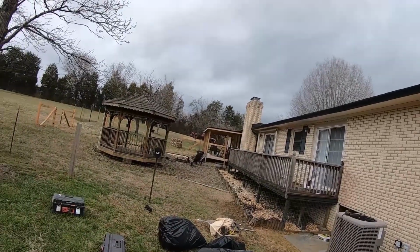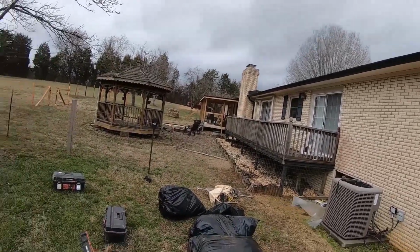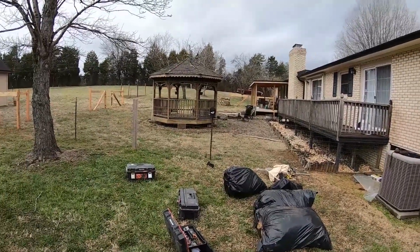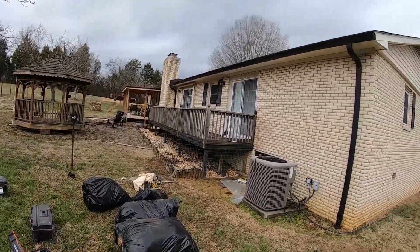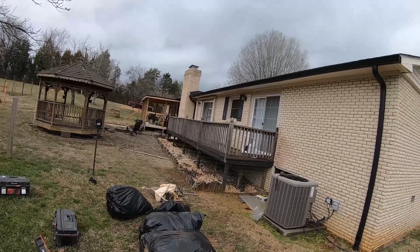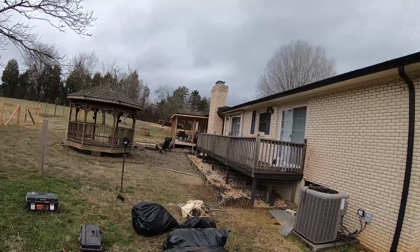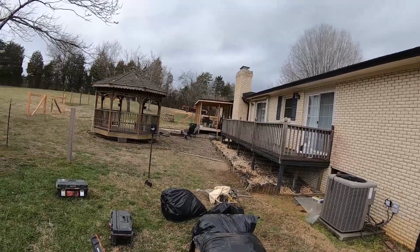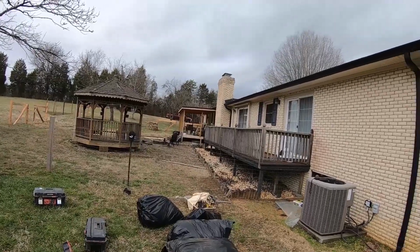So what we're going to do today, the guys are in production. We've removed the old vapor barrier and all the trash. And right now we're doing some structural repairs, a couple of boards that needed to be sistered that were rotten, and we're working on that, as well as digging footers for our custom drop girder system.